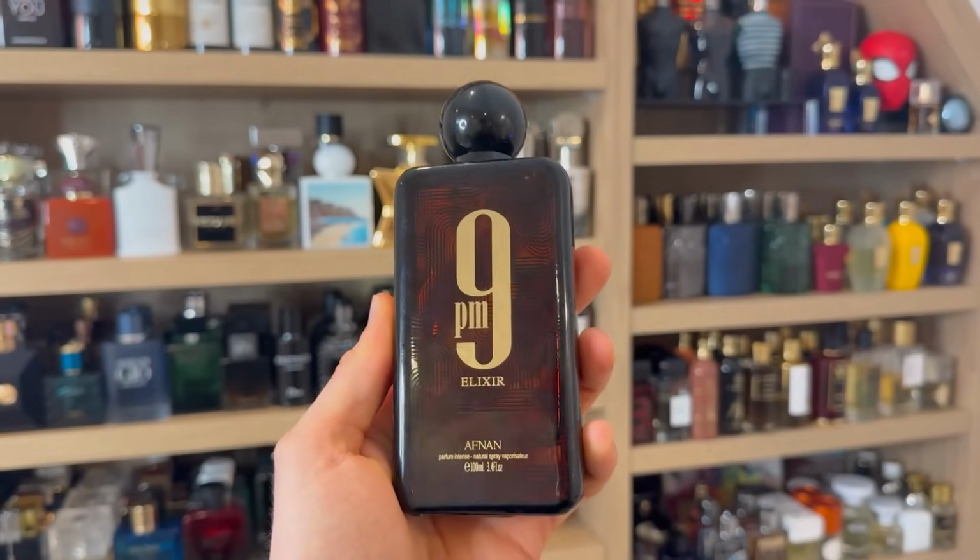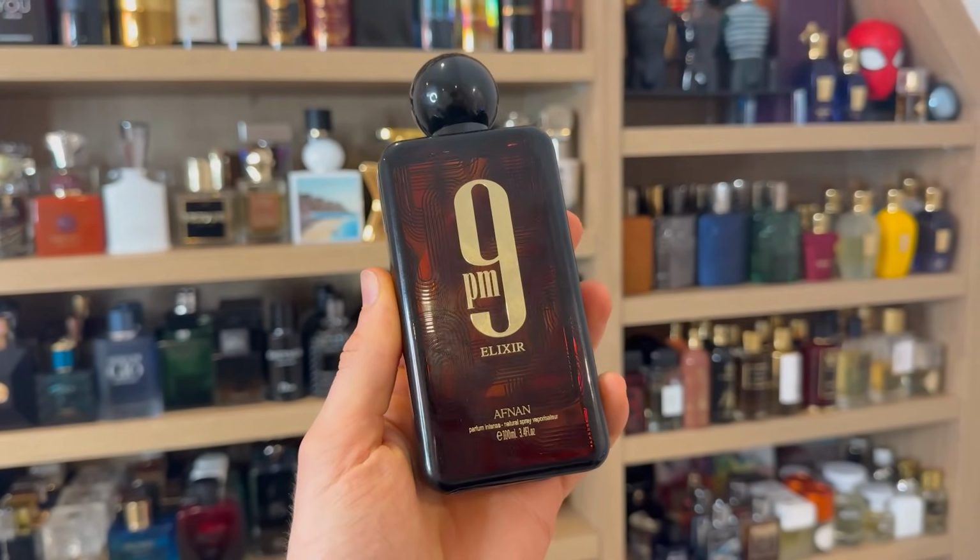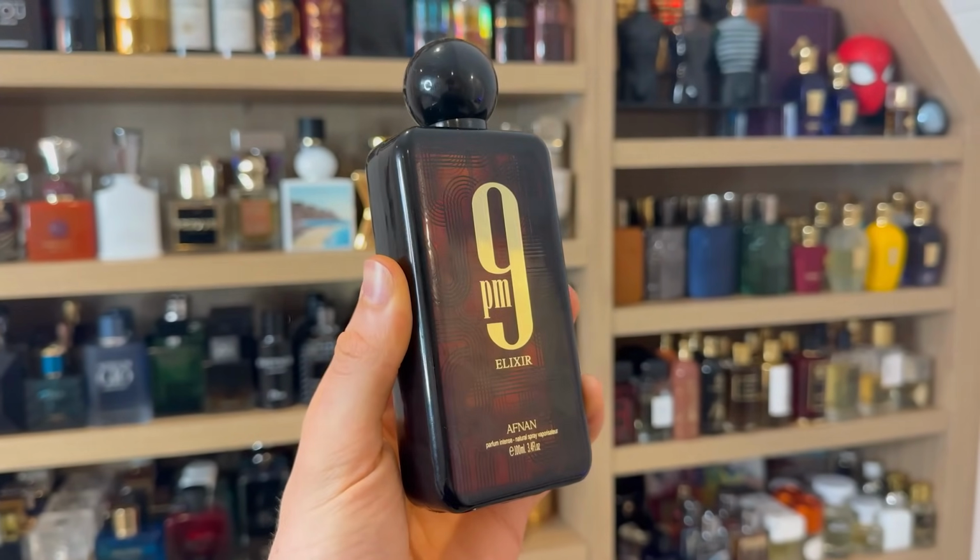I can't remember if I mentioned it already. This is one of the strongest performing cheap fragrances in my entire collection. I get about 12 hours of longevity with strong projection.